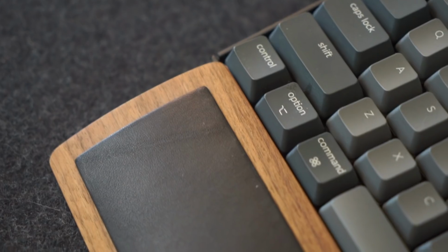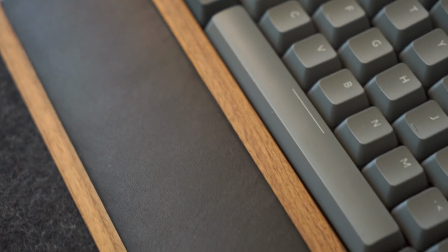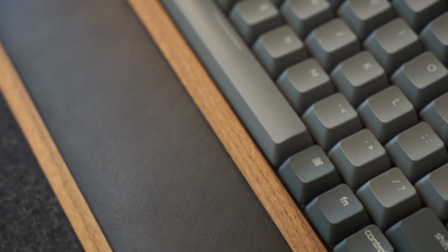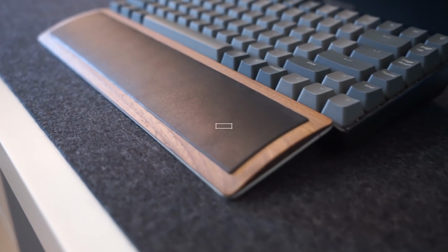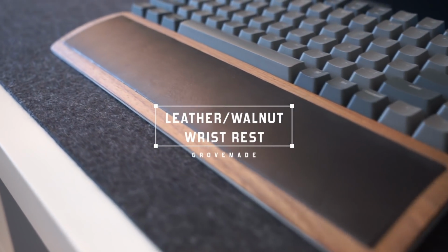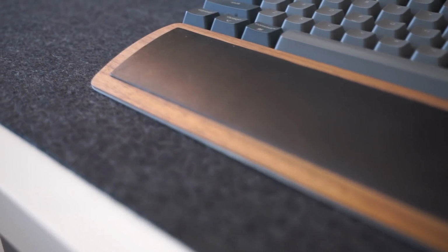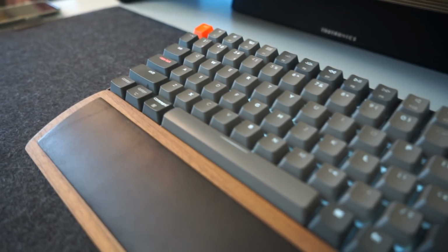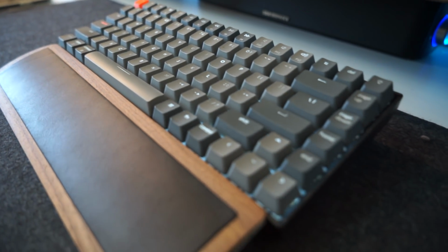look to it. Now, sitting right under the keyboard is a wrist rest, which has a nice walnut finish, again with leather, just to overall tie in with the rest of the accessories on the desk. And as you guys guessed it, this was made by GroveMade. Now, what's funny is this was actually designed to be used with an Apple keyboard, but I went ahead and ordered the smaller size, and it fit perfectly right under the Keychron K2.